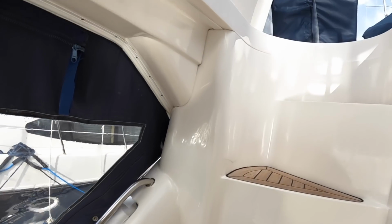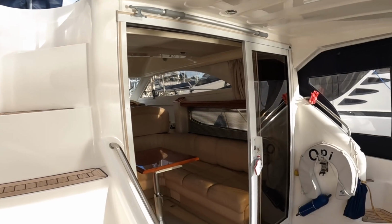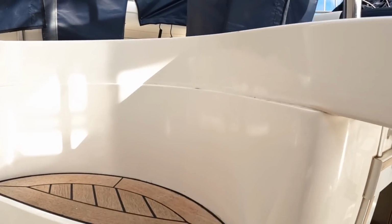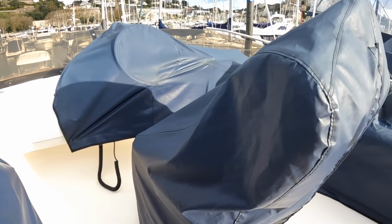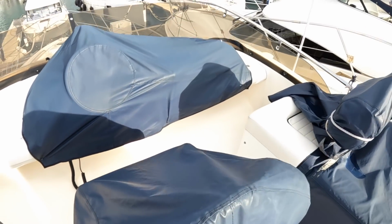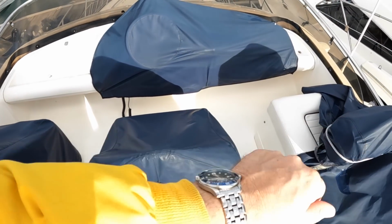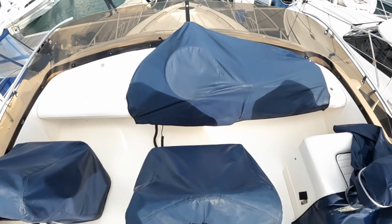Now I've opened the hatch, but you can see it just there, how that will drop down over here. So you can have this whole area enclosed if you wish. And if we go on up, as I mentioned, this is very much in sort of winter mode at the minute, so everything's covered up. But what you have here are 3 seats across, really nice when you're underway. Everyone can see what's going on. You've got a tremendous view from up here as well.